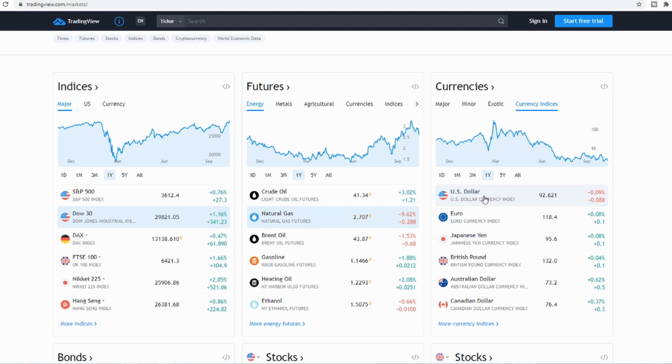And then lastly, we can take a look at the US dollar currency index. We can see that the US dollar has been continuing to trend downwards over the last year.